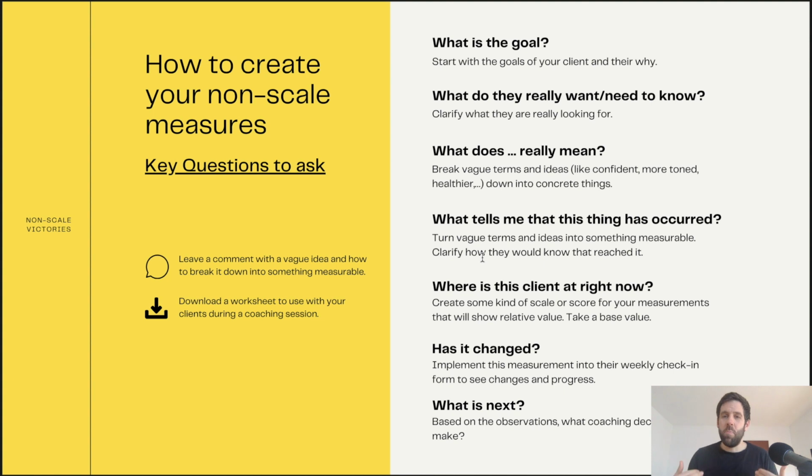This is how you can build these processes, these non-scale measures, and how you can implement them into your coaching practice. And then you have always the important part of, okay, now I have observed a change in my scale. What do I do with this information? And maybe it means, hey, let's do more of this exercise thing or this nutrition thing. Maybe it's sleep. Maybe it's just de-stressing after work.